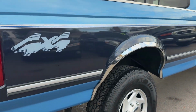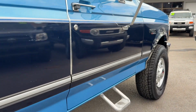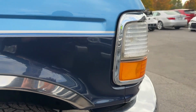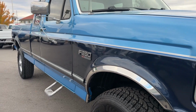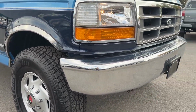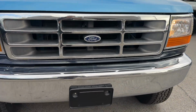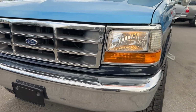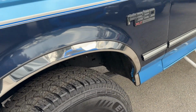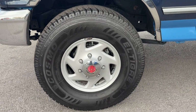Back here to Utah. Paint and body and everything is in really awesome condition. No dings, no dents, no scratches to speak of. It's incredibly clean. All the little bits, the chrome, the bumpers, the grille, the headlights, everything is very well sorted and extremely nice and extremely clean. Even down to the fender trim. It's just, gosh, everything on this truck is nice. Brand new tires all the way around.